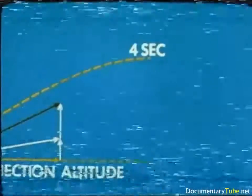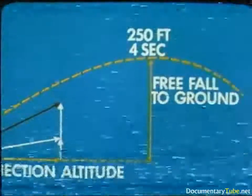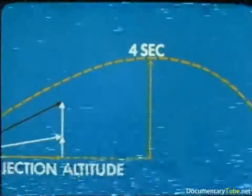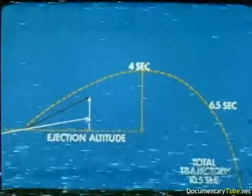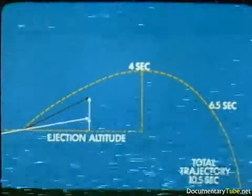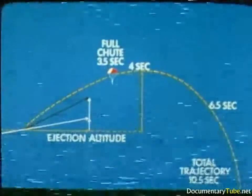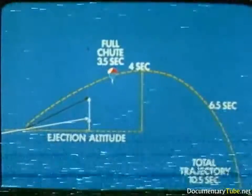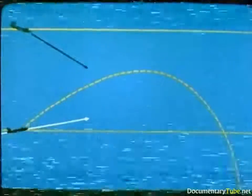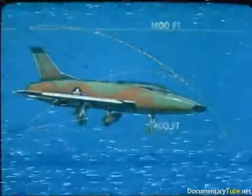It will take 4 seconds to halt your climb, at which time you will be about 250 feet above ejection level. In free fall, it would take 6.5 seconds to reach the ground from here. The zoom put you in trajectory for a total of 10.5 seconds, 2.5 times as long as if you'd gone out at 400 feet on the way down. However, using the 3.5 second chute opening time, you had full chute before you started your fall, which gives you a nice margin. To get the same margin in the gliding situation, you would have had to eject at about 1,400 feet instead of at 400 feet.